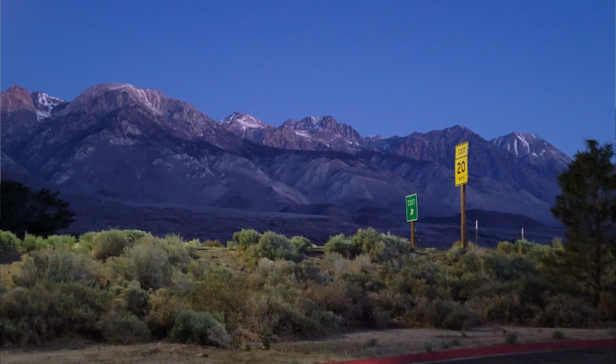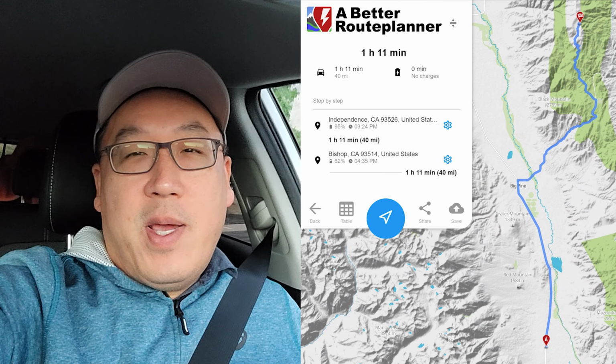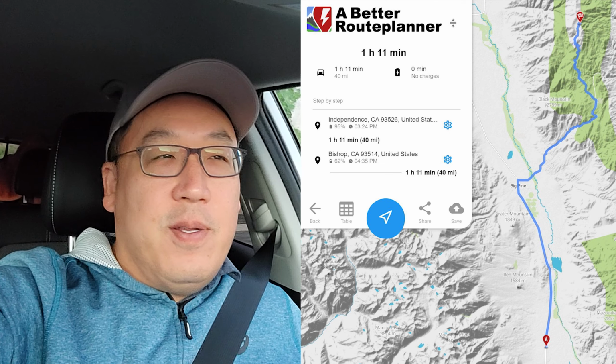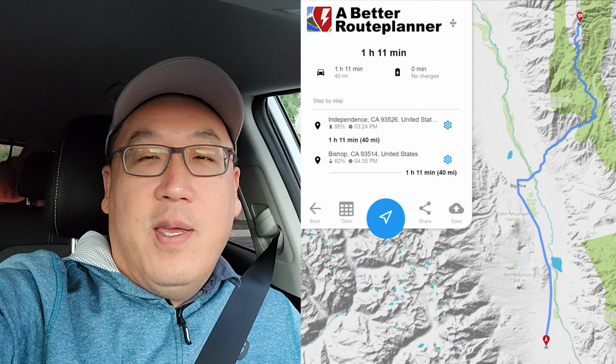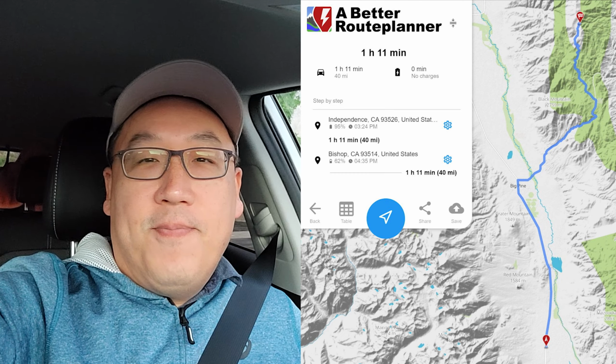So anyway, A Better Route Planner says that battery consumption is going to be quite a bit going up the mountain. I think it's another 4,000 feet of elevation gain at least. We'll see. Should be some good views up there, and hopefully I'll get some good flights in.